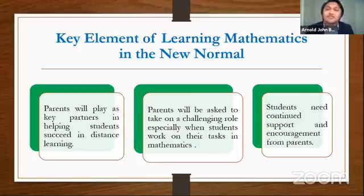You will be asked to take a challenging role, especially with the students who work on their tasks in mathematics. Mararanasan din ninyo yung mga task na ginagawa ng mga teacher sa school. Minsan, darating talaga tayo sa point na bakit tayo yung gumagawa? Bakit maiisip natin, bakit tayo? Bakit pala kailangan natin itong gawin? Okay? Wala nang ibang aasahan yung mga teachers at school administrators, kundi yung mga parents din.